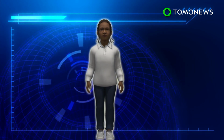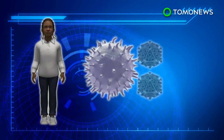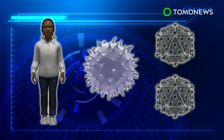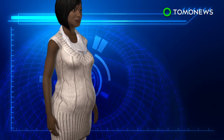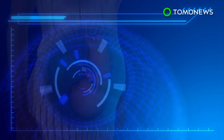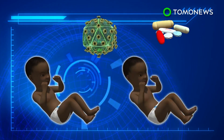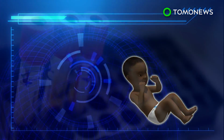Advanced tests found that while a tiny number of the 9-year-old's immune cells contained HIV, the virus was dormant and unable to replicate. The South African child had been part of a 2007 clinical trial that randomly assigned babies born with HIV to receive antiretroviral treatment either immediately or only once they showed symptoms.